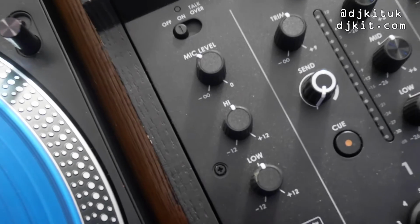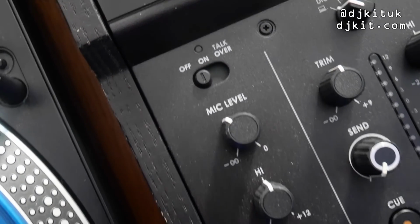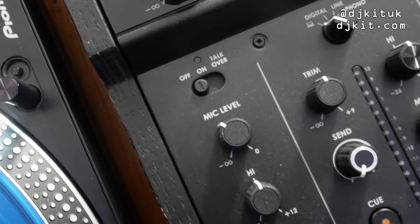So speaking of the mic, the controls are on the left of the mixer next to channel 1. You've obviously got your volume control, and then you've got 2-band EQ, which is high or low, and then the mic level, and then you've got your on or off switch and a talk over.